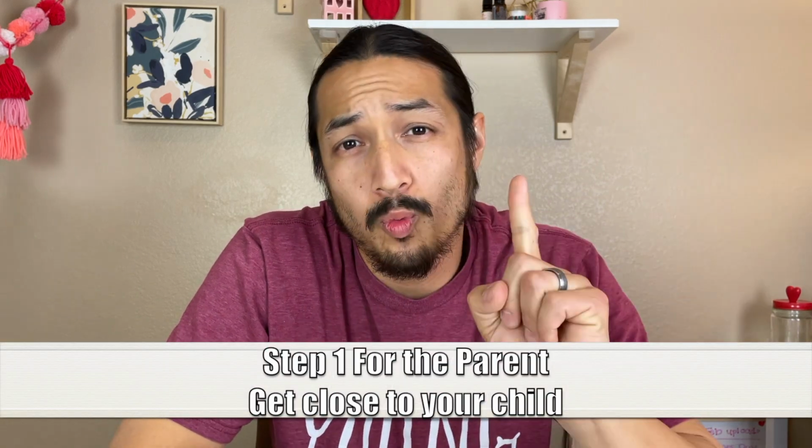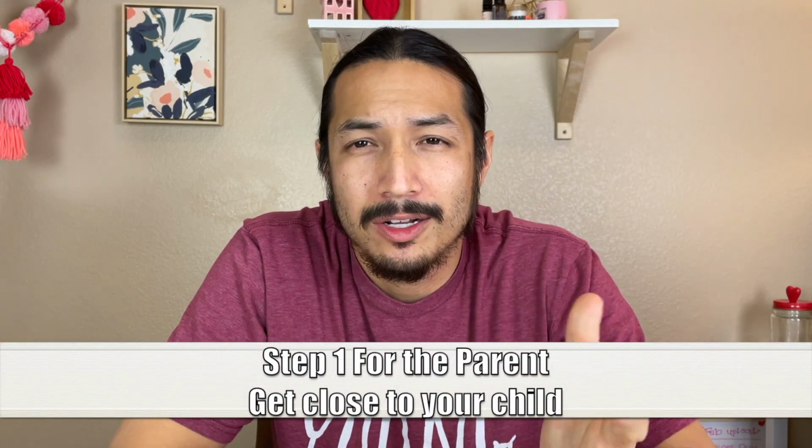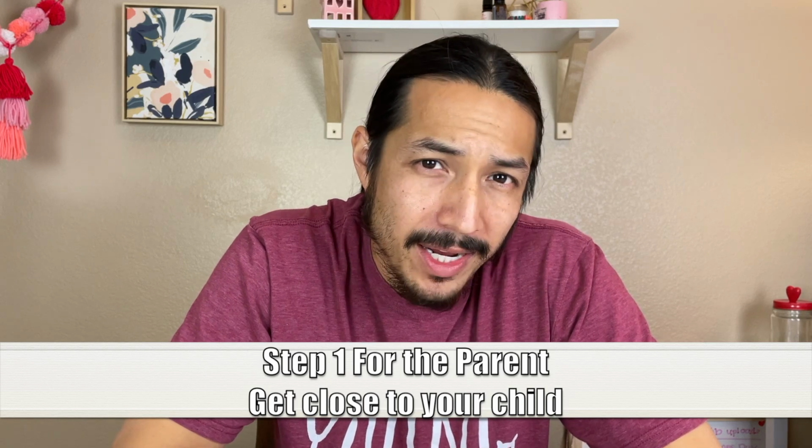So step one for the parent, get close to your child. You want to make eye contact. If they're younger, you may just want to hold their hand or put your hand on their shoulder. You want to show them that they're valuable and that you care to speak to them. You don't want to have to yell at them across the room. You want to get close to your child. You want to say, hey, there's something I want to say to you right now, and it's important. And by making that physical closeness, that's telling the child that he has something to say to me.